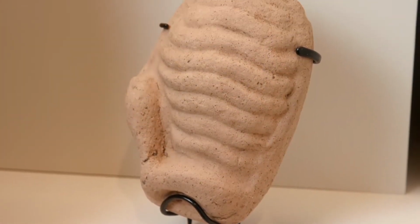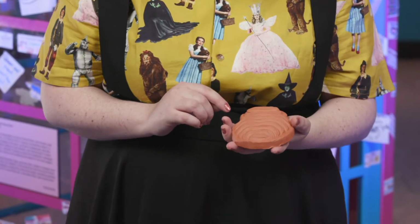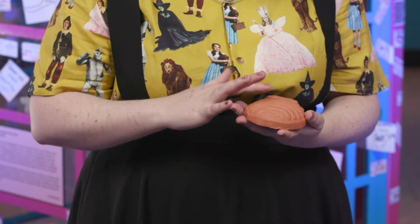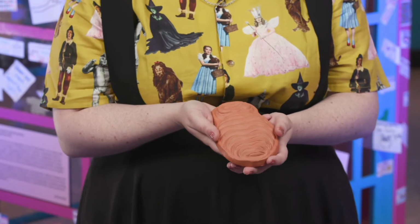So we have a replica of one of the objects that we have in the Objects of Power section, which is an ex voto ceramic figurine of a uterus and bladder. It's Roman. It's made of terracotta. It is 15 centimeters long, 10 centimeters wide, and it's kind of the shape of a small football, if you can imagine that. It has curvy horizontal ridges on it that you can run your finger down. They're quite deep. And it is made of terracotta, so it's a terracotta color.